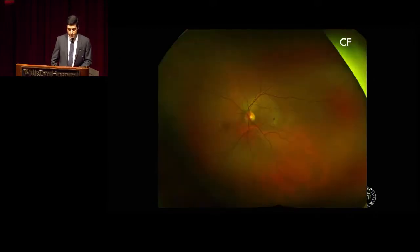Excellent. However, in the left eye, where the vision is unfortunately count fingers, the media overall looks clear, maybe a slightly hazier than in the right eye. The disc itself, again, has sharp margins here, no disc hemorrhages or edema. The vessels appear to have normal course and caliber out to the visualized periphery.